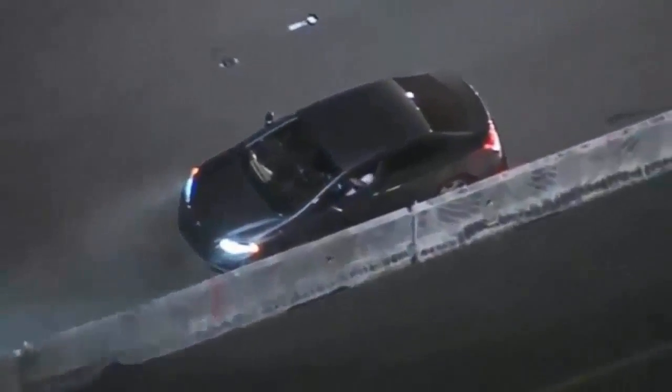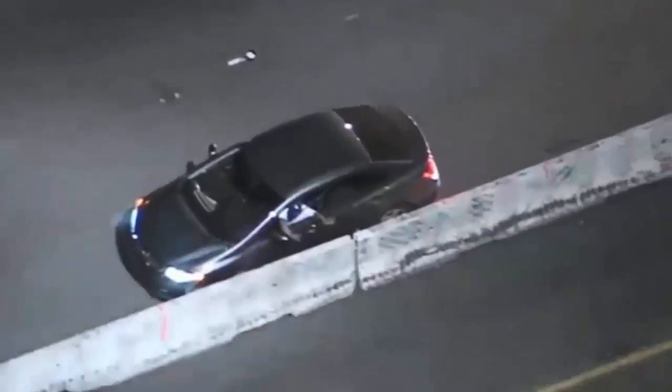the car. Going to push back in on the doubler here and get a look at what the driver's doing. He's got his hand out the window, windows down. Both hands out the window, his head out the window. He still has a seatbelt on.